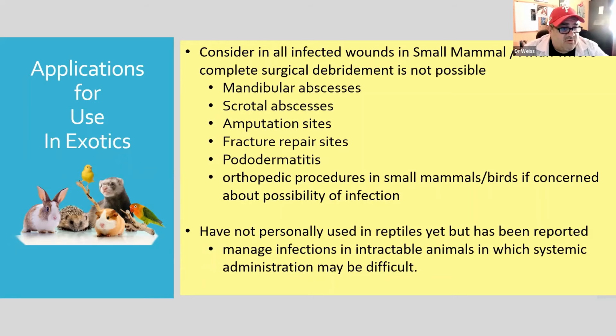doing the abdominal approach, and they're just rubbing their scrotum on the ground and they get infected. These are pretty hard to really clean everything out. So we've been cleaning the best we can and packing them with antibiotics, and they resolve. Also, amputation sites, fracture repair sites, pododermatitis, or any procedures if you're concerned about the possibility of an infection down the road. I have not used personally in reptiles yet, but it has been reported.